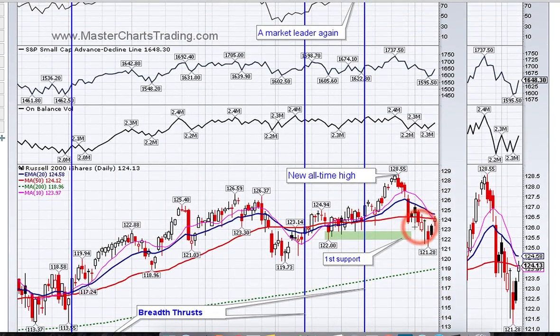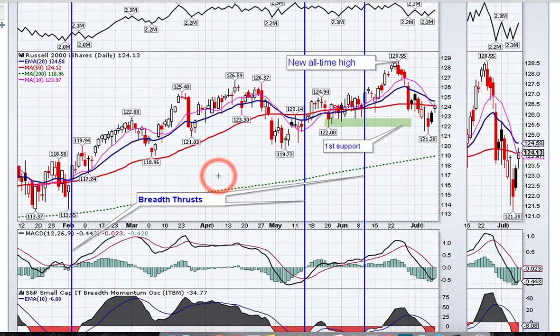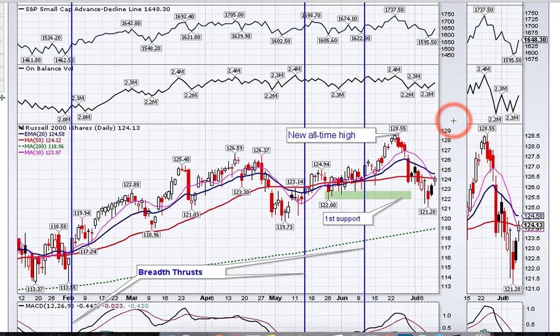So I think of all the three major indices, the QQQ, S&P 500, and IWM, I think IWM, the small cap universe, is positioned as one of the better places to be for a strong gain and possibly new all-time highs as well.